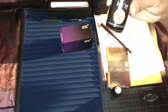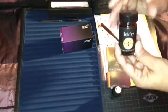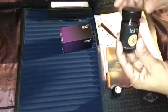I was able to meet and talk with him, and he even helped me compare this to a Mont Blanc orange that he had in a pen with him. So that was really nice. You get to see some of the personalities there, people you see in other YouTube videos. You get to meet and talk with them.